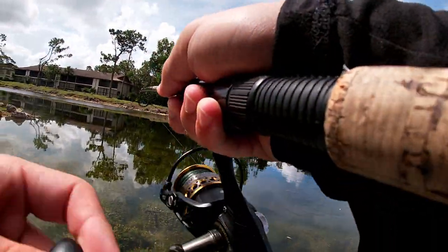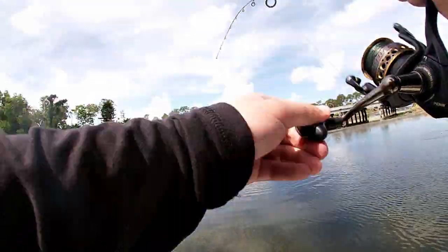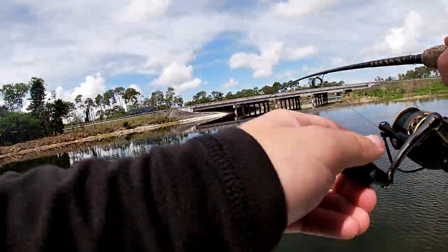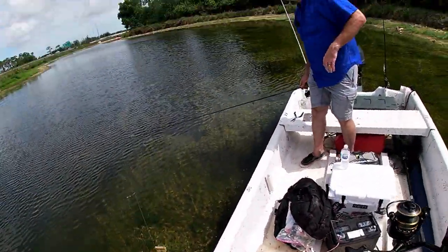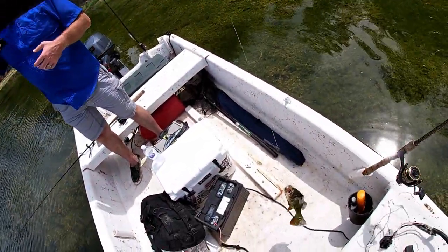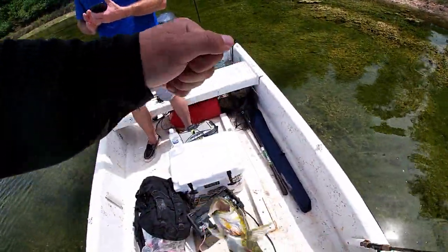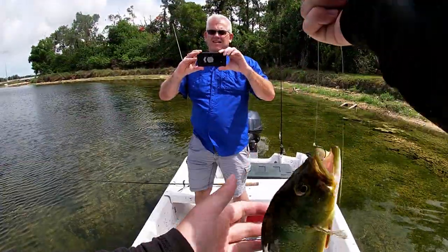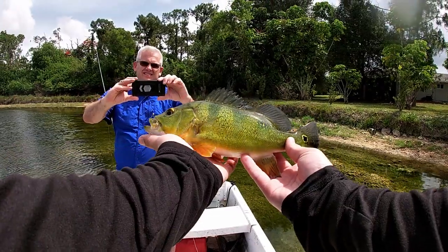Peacock. Alright, everybody, I got a peacock on. Yep. It's coming towards me. There you go. There's a bucket list fish, right there. Show them to you. Beautiful.